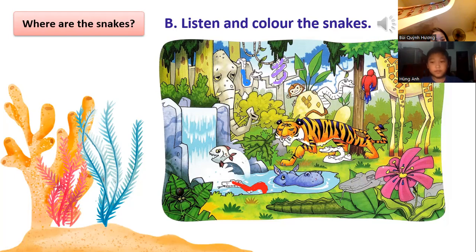1. There's a snake on the elephant's ear. Colour that snake now. OK. Which colour? Colour the snake on the elephant's ear blue, please. OK. There. 2. There's a snake in the water too. I know. Colour that snake now. What colour? Colour the snake in the water red. OK. I'm doing that now.